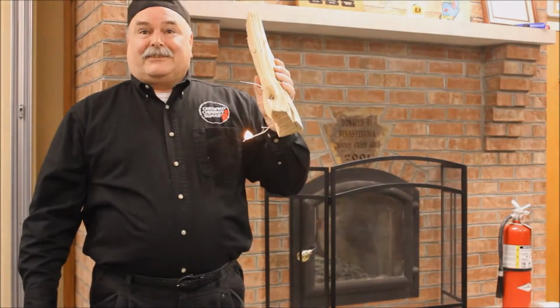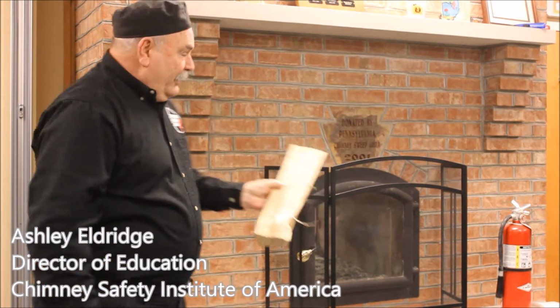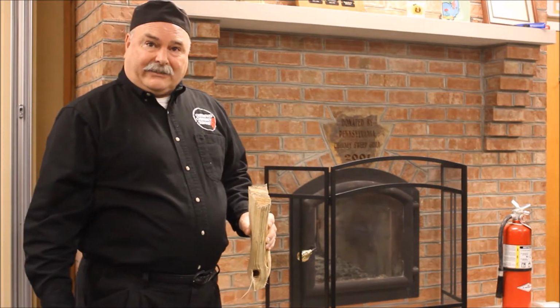Before you light your well-seasoned firewood, there are a few things that you ought to know about your fireplace. Certainly, you want to have good dry wood. You want to make sure that you have a screen in front of your fireplace. And you want to make sure that you've got a fire extinguisher, smoke alarm, and carbon monoxide detector.